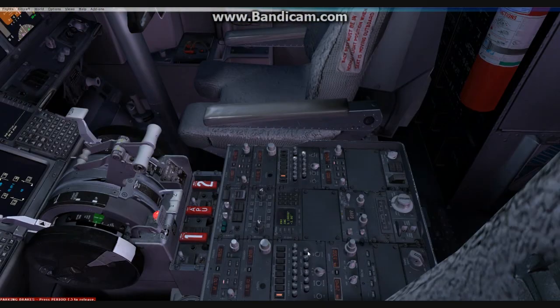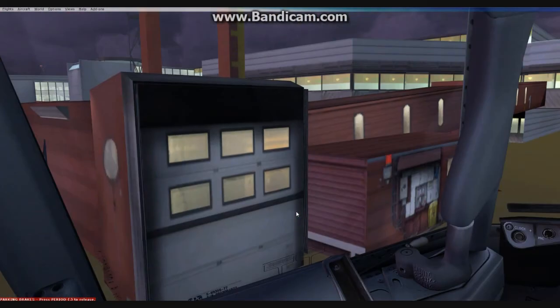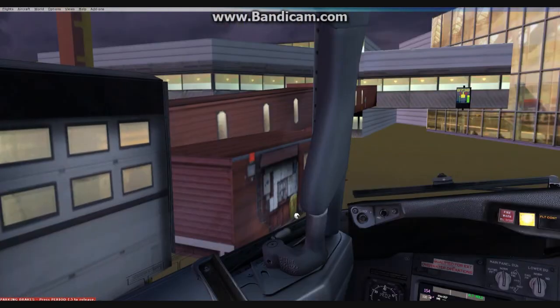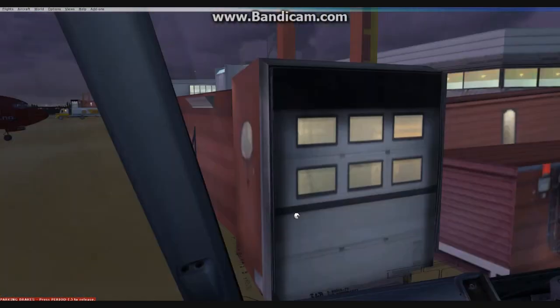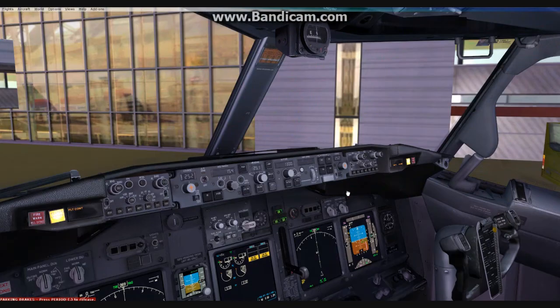Captain, all flights are disarmed. Okay, thank you. Or maybe it will push the gate out. We will see.